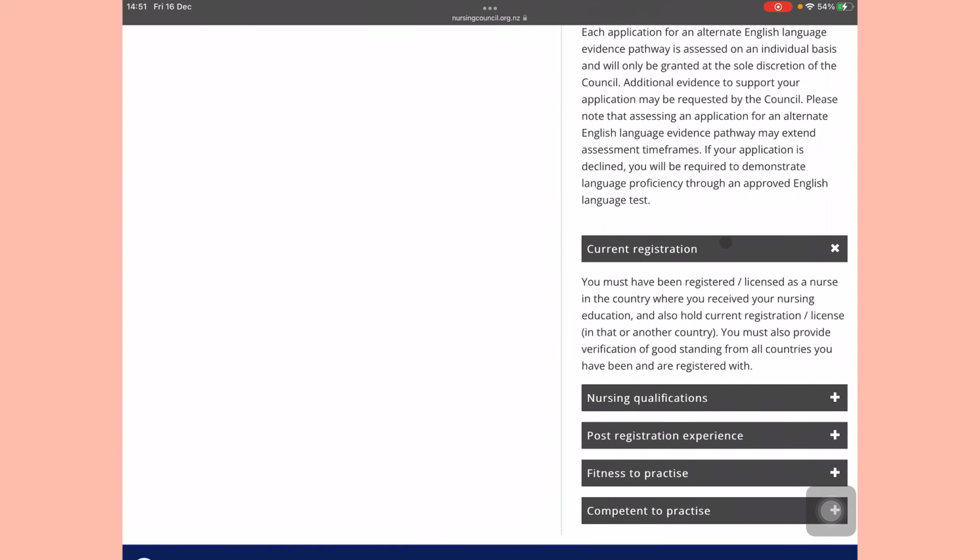The next criteria is your current registration. So you must have been registered or licensed as a nurse in the country where you received your nursing education, and also hold current registration or license in that or another country. You must also provide verification of good standing from all countries you have been and are registered with.